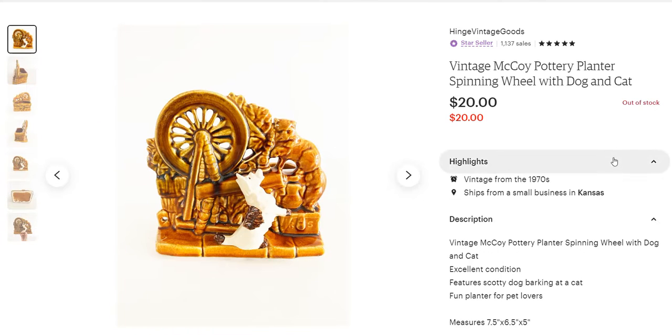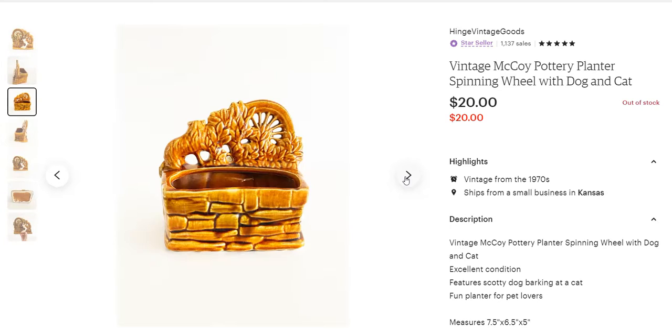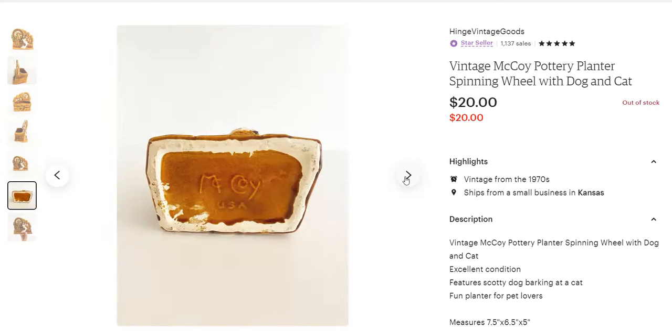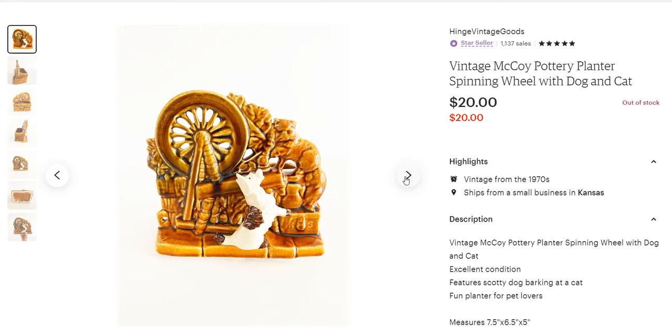And then finally this McCoy planter. I have sold a lot of McCoy. This is kind of a more common find, and I got it in a grouping of items that I purchased from a collector. I don't know that I would pick it up again. I got it for a great price, so it made it worth it, but it sat for a good long while, and it's very heavy, which might have been why it sat for so long. Cost a lot to ship, but I sold it for $20.